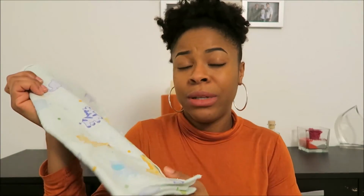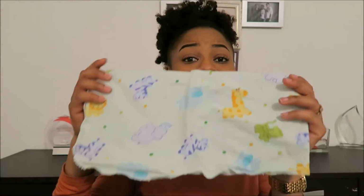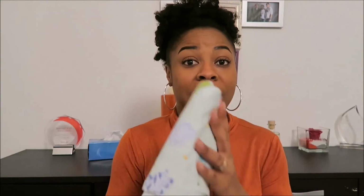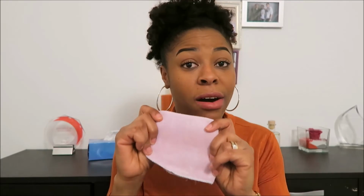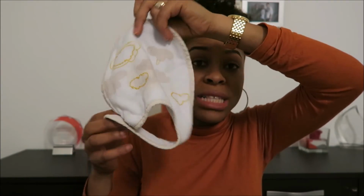So in my handbag, I also have a spare blanket for Tyler. I always have this one just in case I need to wrap him up or whatnot. I always have one spare blanket. I also always have rags for him. And I always have a spare bib.